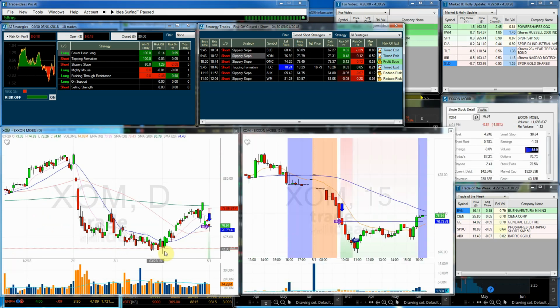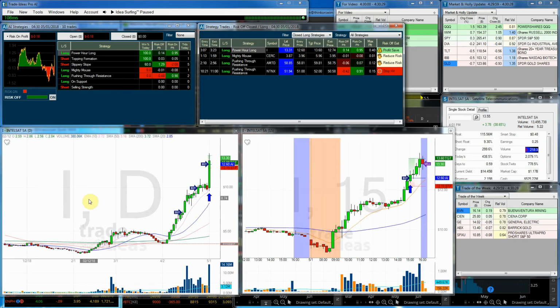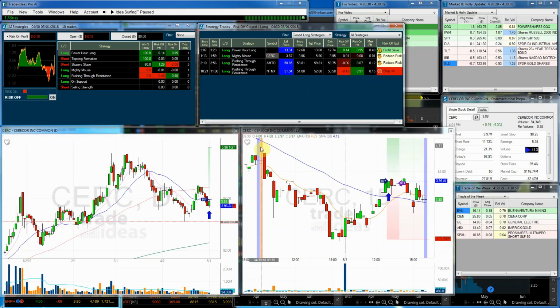And same thing with XOM. You can see what a very nice no pain entry that was, and the exit as well. And those were both timed exits, so could have done a little bit better with that. Let's go ahead and look at the long side and see what happened there. And here's that power hour long. She did very good on that. 14-cent profit, but the risk on was 95-cent profit. So that was nice there. And she did, Circ was pretty much a break-even trade for her.